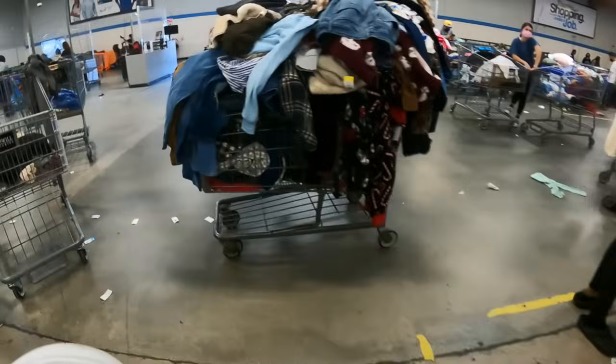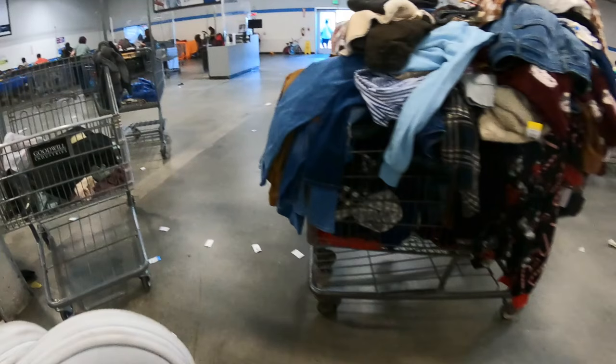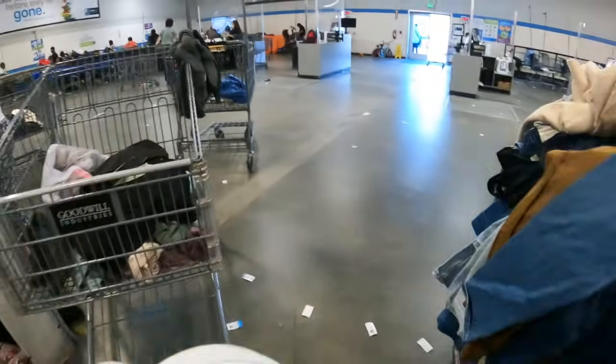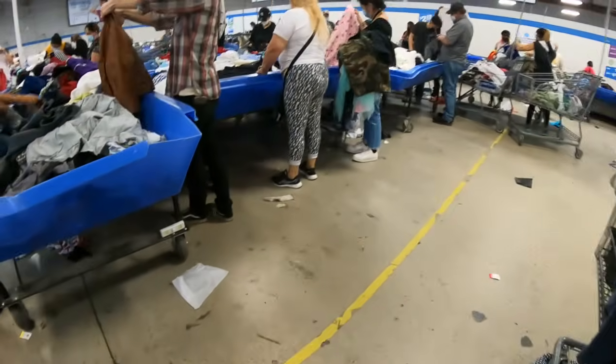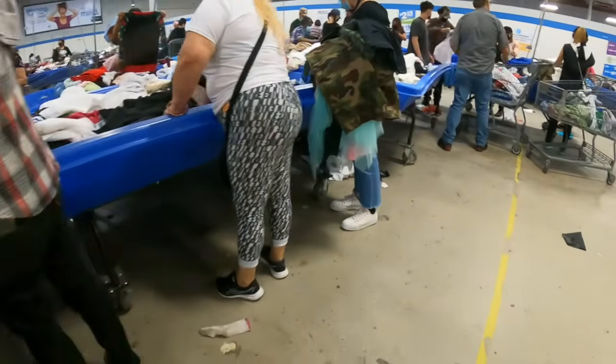While looking for the Jordan, I found another pair of Vans, all white, size 11 men. Talk about filling your cart. Sheesh, that cart is full. I searched high and low for that Jordan shoe. I asked other sellers. No one said they saw it.